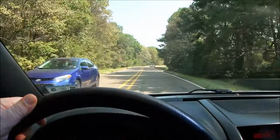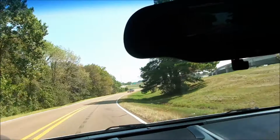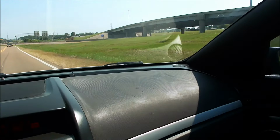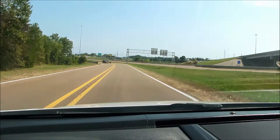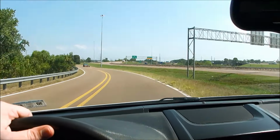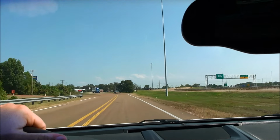Steering wheel's in good shape. It's not ripped or torn up. Dash, not cracked, not peeling or doing anything weird. I mean, there's not really a whole lot to nitpick on this car.